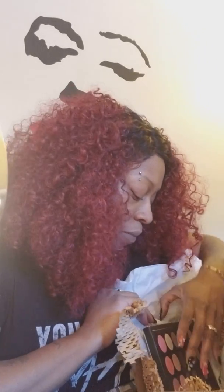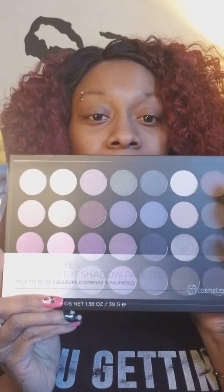And then I got this big smoky eye palette. So I am in love with the smoky eyes. So this is a 28 color eyeshadow palette, smoky eyes. BH Cosmetics, y'all. Alright, let's see. Can I open this one? These boxes are so cute. I love the way they have their packing.